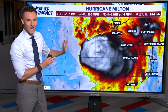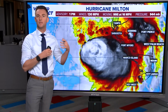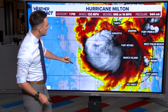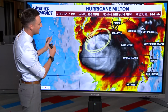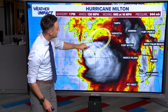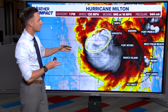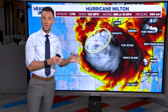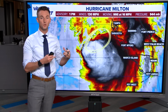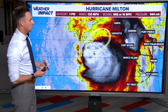And while we don't have an eye with this system right now because it went through an eyewall replacement cycle and now it's interacting with the jet stream, we do see some intense thunderstorms here along the northern and the northwestern quadrant of the storm. And you can tell that because the colors are going from that white to almost a magenta shading, indicating cloud top temperatures that are under 80 degrees below 0 Celsius. So still a really intense storm here, and it is fighting for its life on that approach to the west coast of Florida.